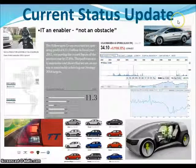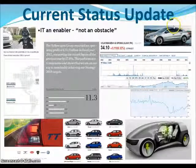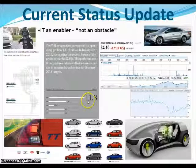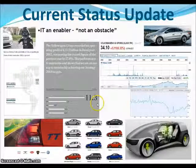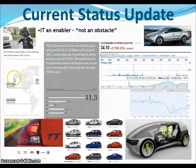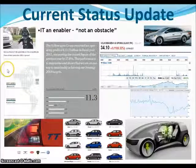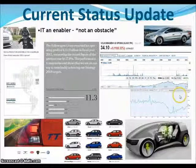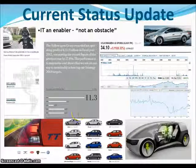So an update on the current status. Volkswagen of America has actually been doing very well. They have recently posted internationally great success, greater than they've seen in the past. In the US, they now have 3 locations where they produce cars, and their stock is doing quite well. And as you can see, they have many models here.